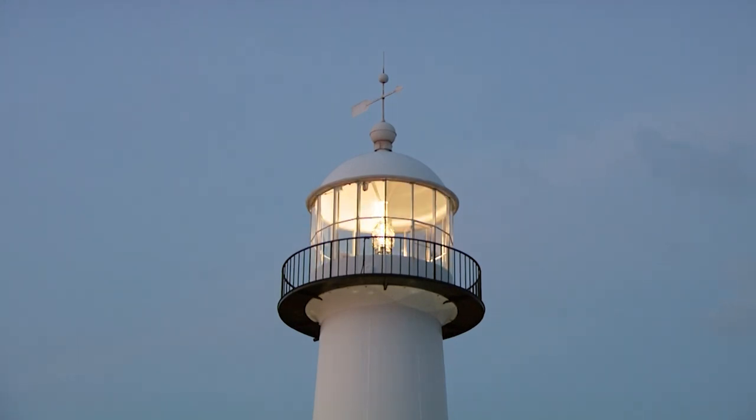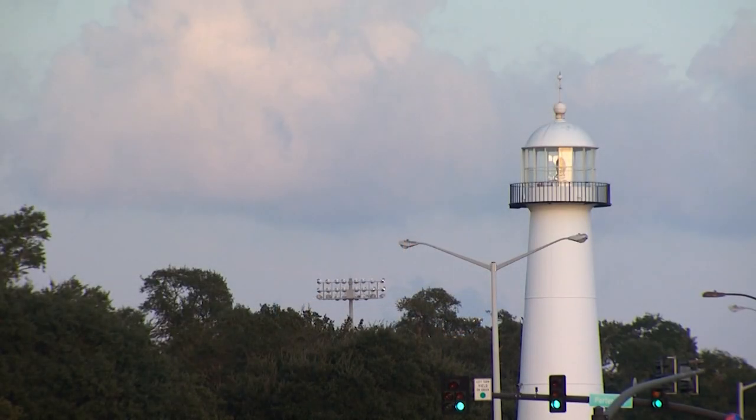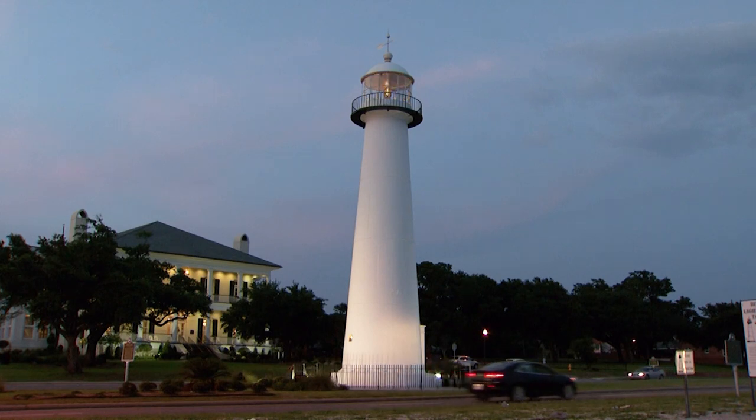It really is the symbol for Biloxi because that really is an identifying structure. There's no other lighthouse quite like it. And plus, it is a sign and a symbol of resilience for our community. After Katrina, when you saw all of the damage, and you just saw piles and 15, 20, 30-foot high piles of debris everywhere, and you got to this site, and all of the structures around here were gone, but the lighthouse was still standing. I think the community took it on as a sign that, yes, we can survive and we will survive.